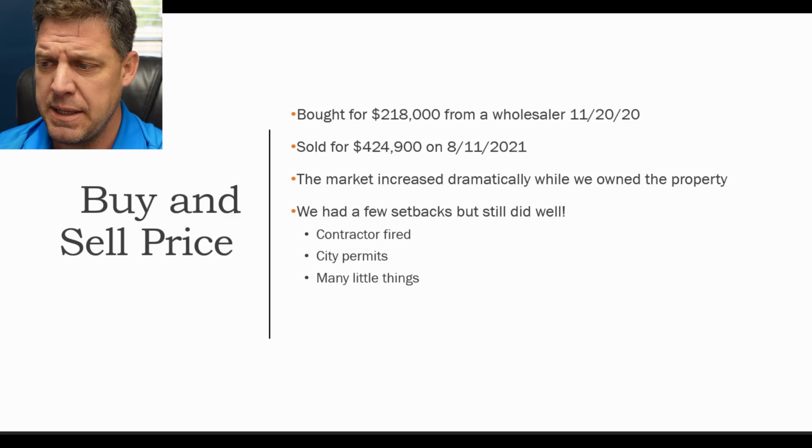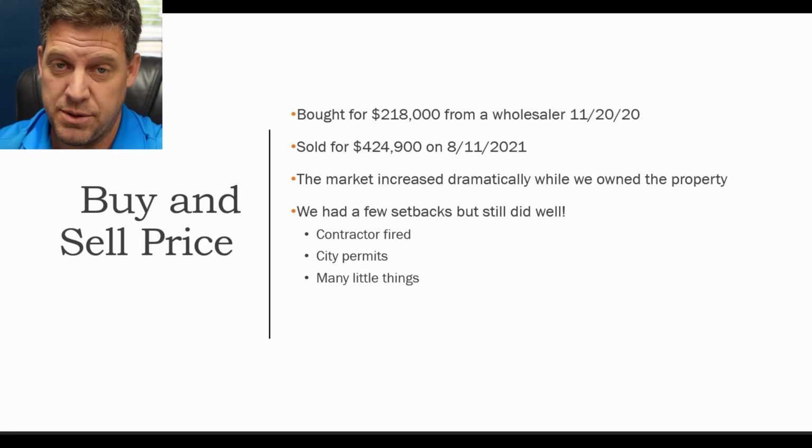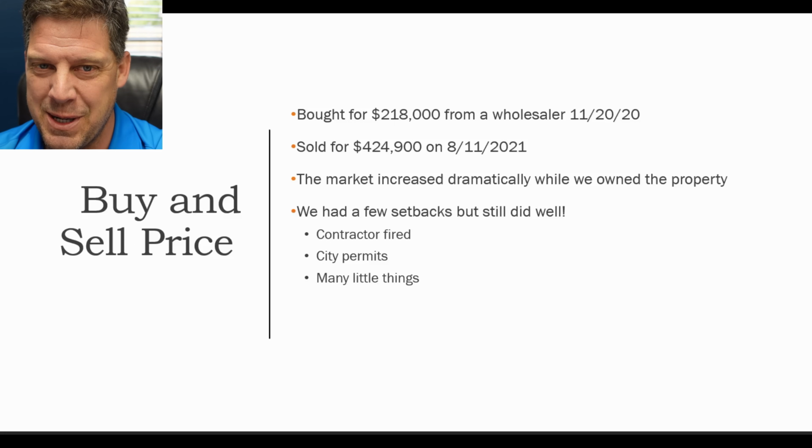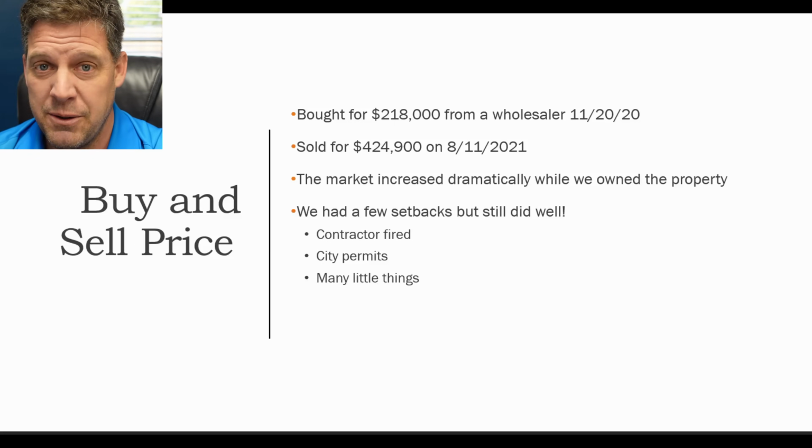So it was nice to see it jump up because we made a whole lot of money. We still would have made money if it hadn't jumped up, but not nearly as much as you can see, and that's because of the problems we encountered. If we hadn't encountered those problems, we would have made a lot more, which is always cool, but we're happy with a $100,000 profit, that's for sure. And I said we had a few setbacks as well. We had to fire a contractor.